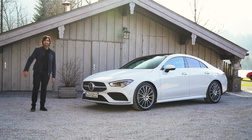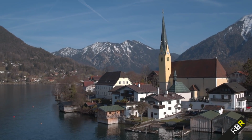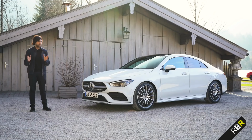Hey guys, and welcome back to RBR, and we're in a sunny Munich at the moment. The surroundings here are absolutely gorgeous. I want you to have a look at the lake here. We're very near to Austria, so you've got all the mountains as well. And in this stylish surrounding, we've got a very stylish car.